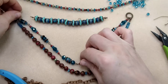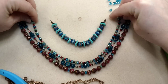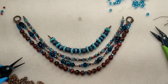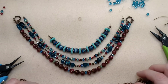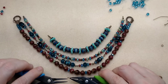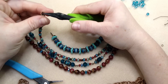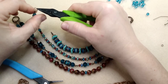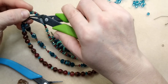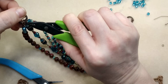That's good. Okay, now this one, do I want it to go here, or do I want this one to go here? I think I may do it like that, actually. I wasn't thinking I was going to, but I think I like it like that. So let's put this guy next. Well, that's wanting to slide out. Don't do that.